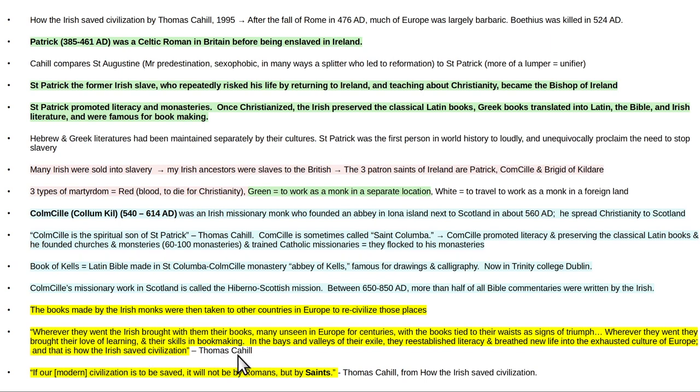And here's the quote from Thomas Cahill. "Wherever they went, the Irish brought with them their books, many unseen in Europe for centuries, with the books tied to their waists as signs of triumph. Wherever they went, they brought their love of learning and their skills in bookmaking. In the bays and valleys of their exile, they reestablished literacy, and breathed new life into the exhausted culture of Europe." And that is how the Irish saved civilization. So yeah, it's an incredible achievement.